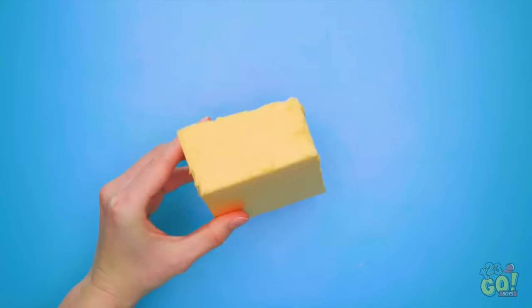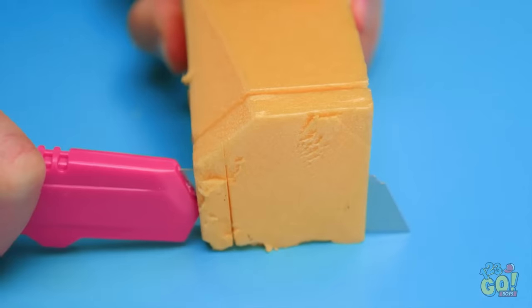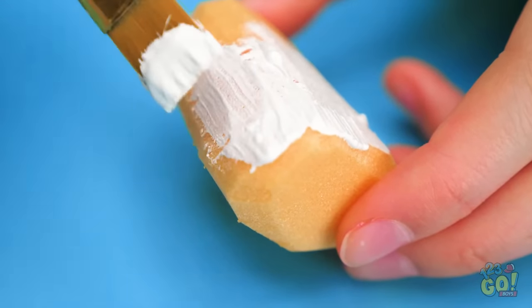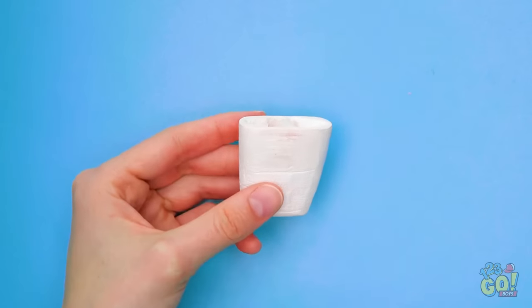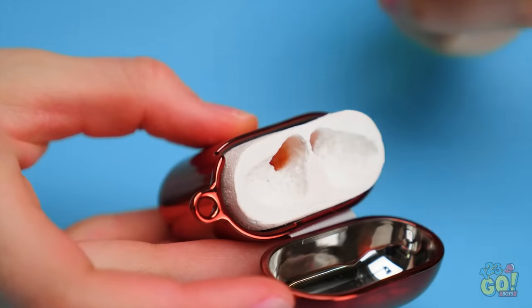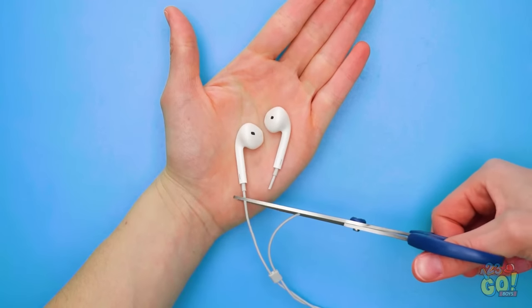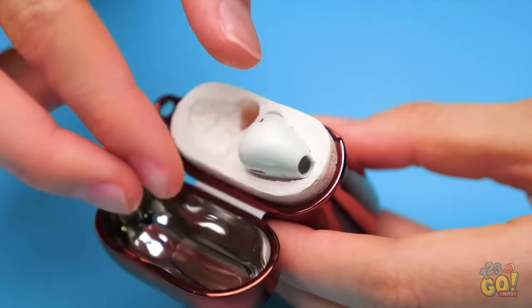Got styrofoam lying around? Cut it into a rounded square like this. Then paint it white. Carve out little holes up top. Once it's dry, stick it into an empty case like this. Perfect. Remember those earbuds? Stick the broken buds into the slots. Look who's going wireless now.